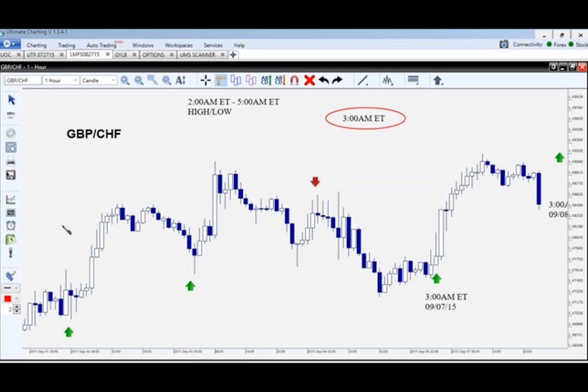So let me type that out here. So plus 116 pips right there. There's that directional movement right there. Now here's the next day. We have the directional movement. That was a total directional movement of 115 pips. So plus 115 pips right there.